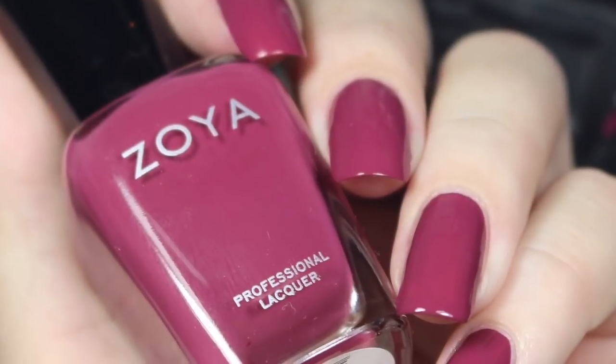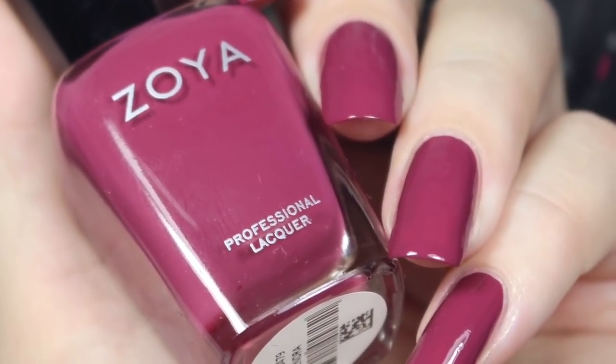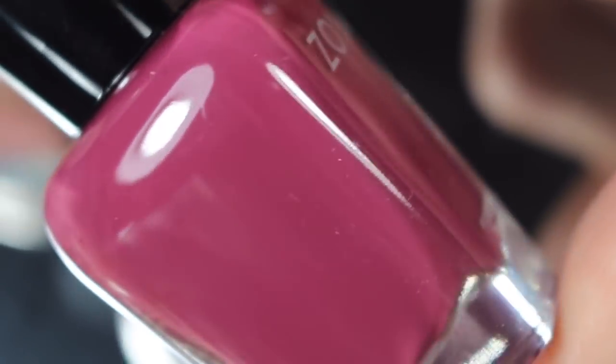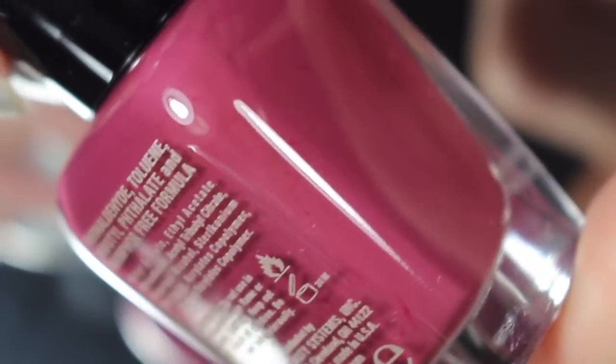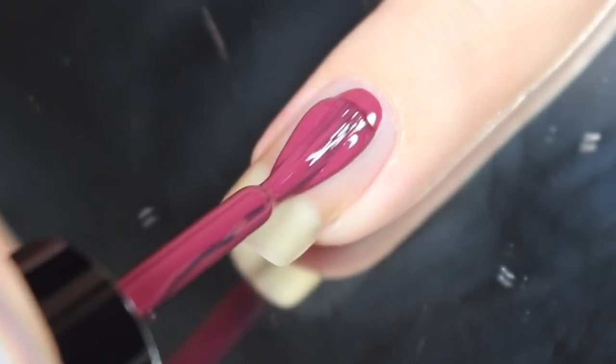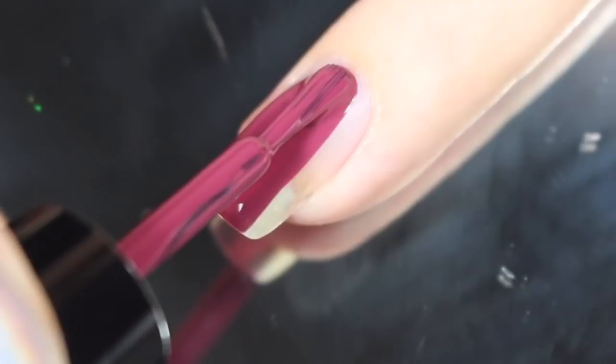So next up is Kendra, and this polish is described as a beautiful full coverage Marsala cream. So this is rated again as a 5, as most of the Zoya cream formulas are very deep. This is where we're getting more into the vampy, more what I think of as a fall color.